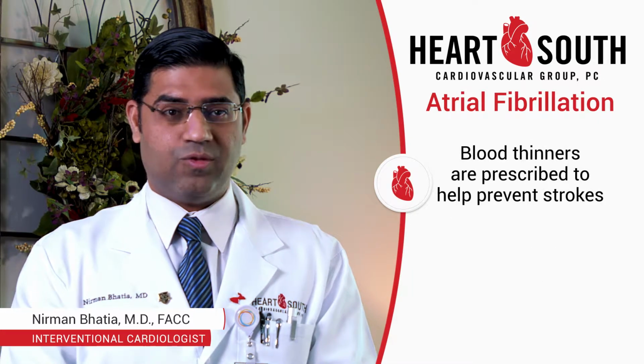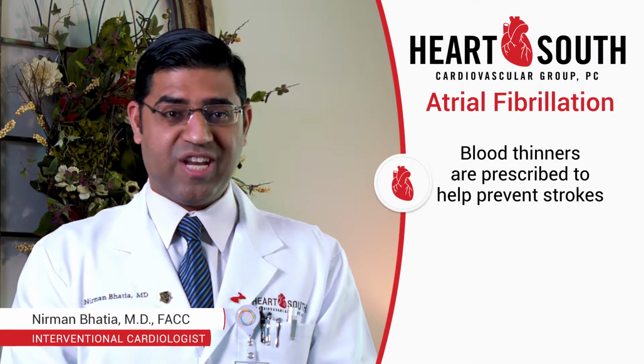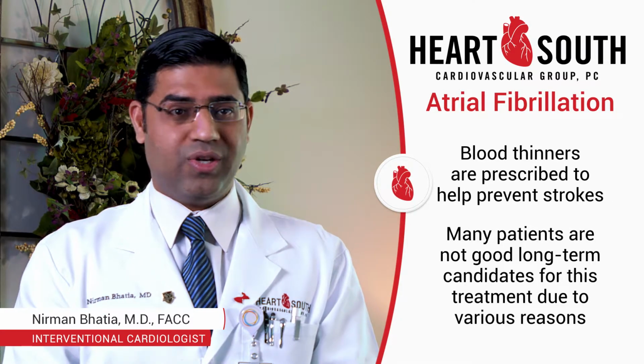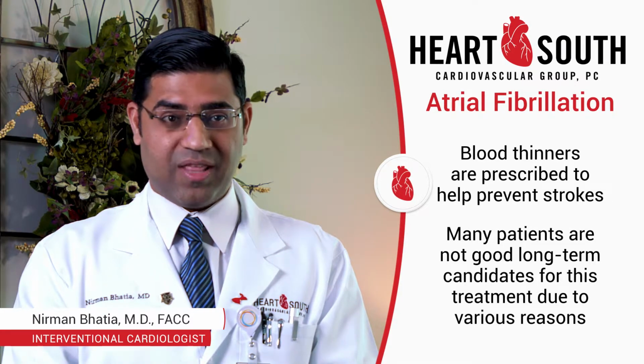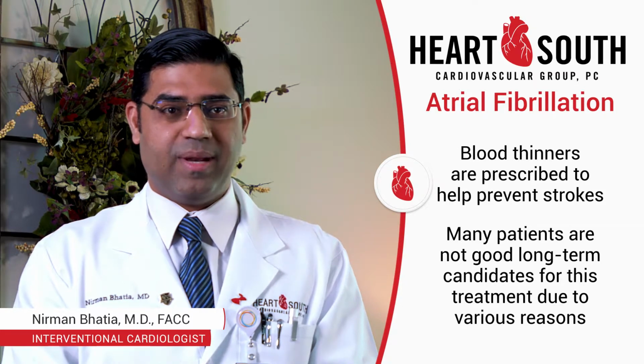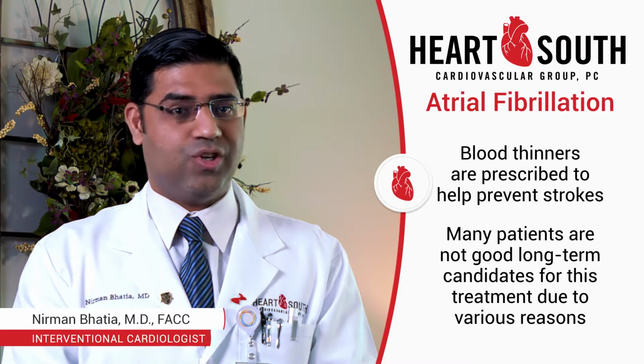Blood thinners such as warfarin or Coumadin, Eliquis, Xarelto, or Pradaxa are prescribed to patients with AFib to prevent these strokes. However, many patients are not good candidates for lifelong treatment with these blood thinners due to either significant bleeding complications such as gastrointestinal bleeding or nose bleeding, or high risk for bleeding such as frequent falls or balance issues.